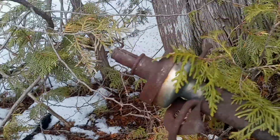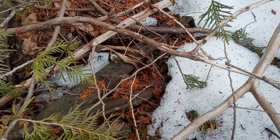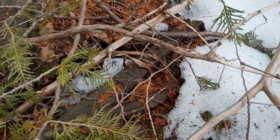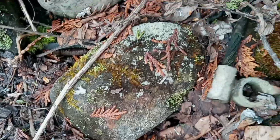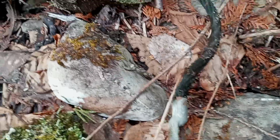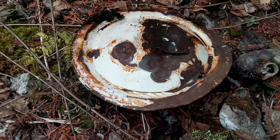This is an old steering shaft that went down to, looks like, the left-hand side of the left-hand wheel, I guess. Very interesting. Got an old battery cable there. It probably would still work really well. That's an old lid.